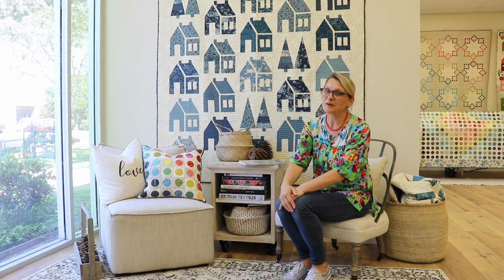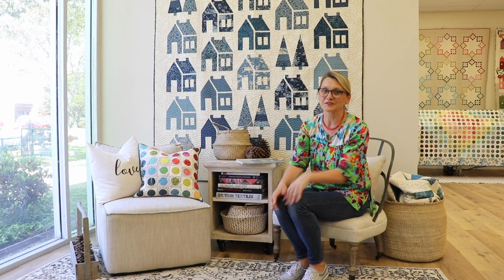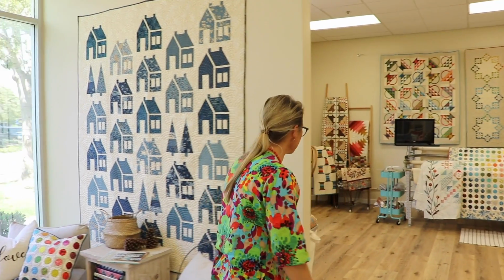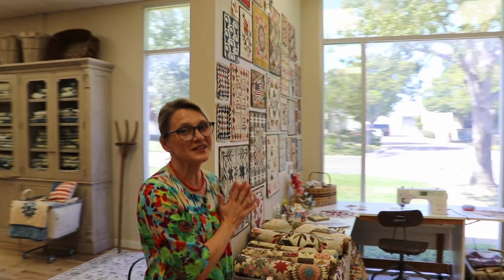But don't be fooled, because there is not much sitting at Laundry Basket Quilts. Many times we do a lot of different things, and I bet you want to see where I make the quilts that I design. So come on, around the corner right here is my favorite part of the studio, my little nest, I call it.